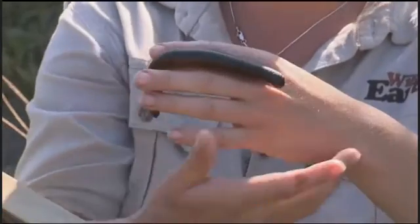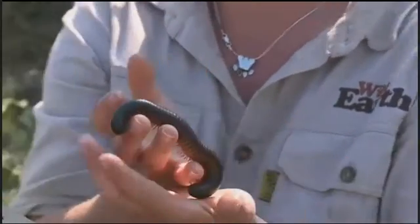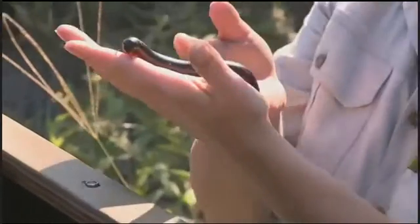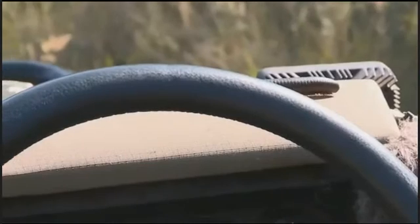Can you see the wave of the legs? I'm just trying to see if I can actually get him to walk nicely for you. I can get him on my hand. There we go. Hopefully you should be able to see the legs nicely there. Let me put them on there, I wonder. There we go. Oh, don't go down there.